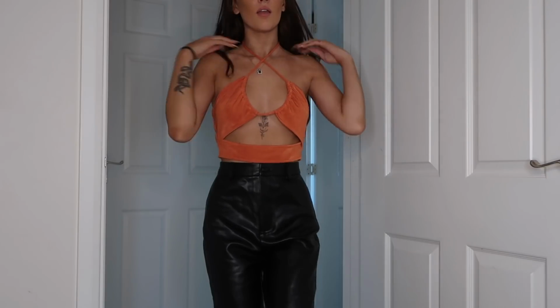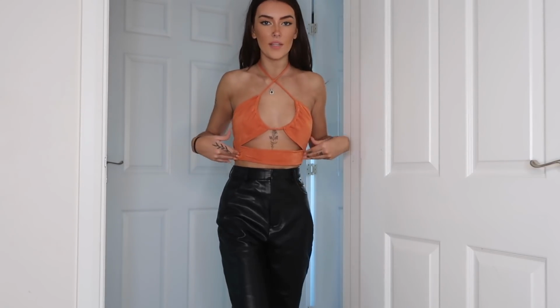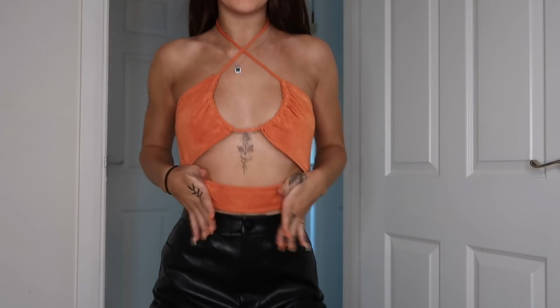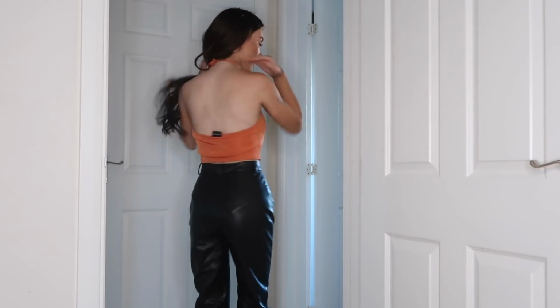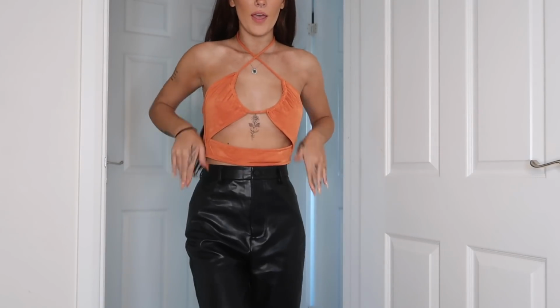Rust. Again, good material, really thick. Not going to be see-through. Lovely! Okay, so this is the orange top. It's so nice. Little crossover. Boobs are secure again. Shows my little tattoo off in the middle. So if you've got a tattoo here, this is a perfect top. Here's the back. Cute. Just tied up at the top. And yeah, I feel like I love it. I love stuff with holes here. They're my favourite type of tops.